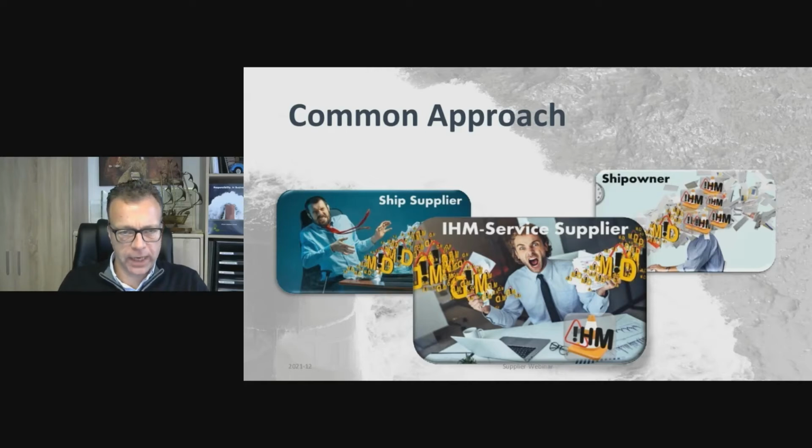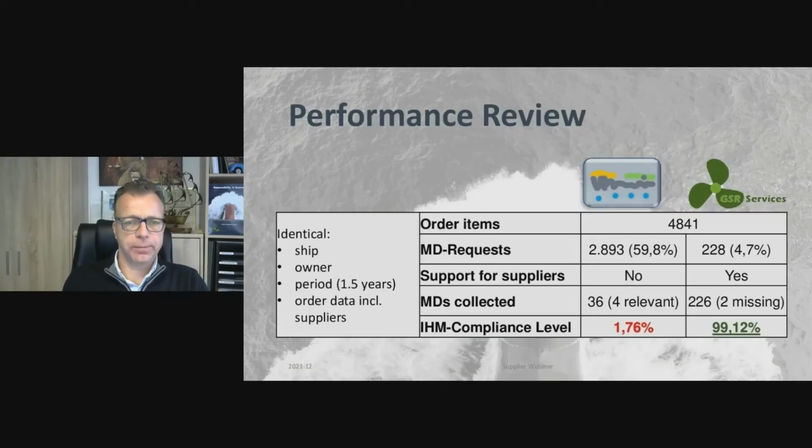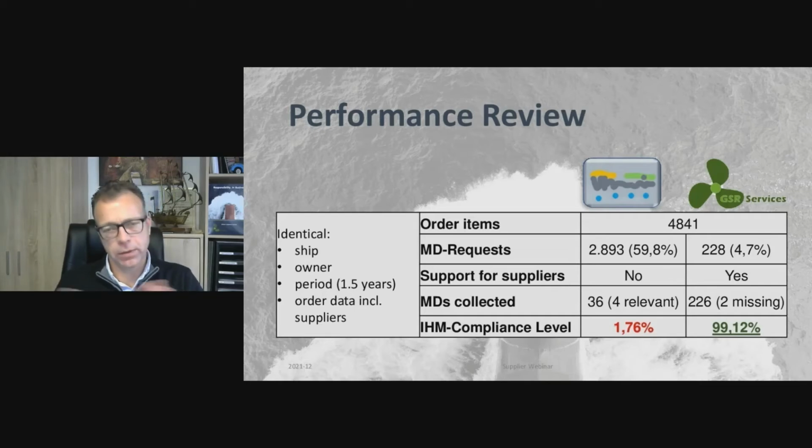So we have compared one ship over a period of 1.5 years. For this ship, close to 4,000, or around 4,800 order items were ordered. One service supplier has sent out nearly 2,900 requests, or close to 60% of all order items. On average, for such a number of order items, for this ship type, for the same owner by the way, we would have sent out 228 requests. So on average, just below 5%.